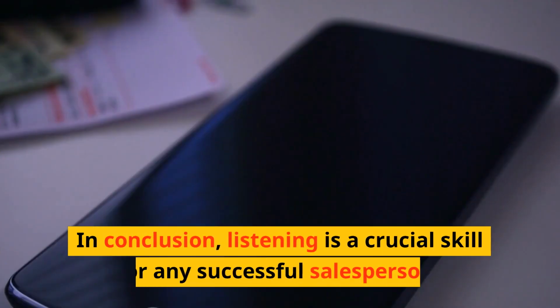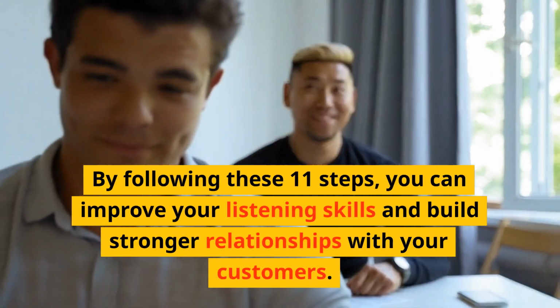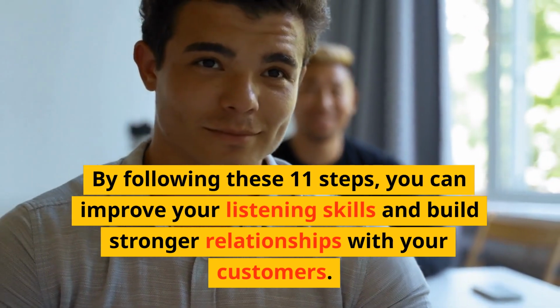In conclusion, listening is a crucial skill for any successful salesperson. By following these 11 steps, you can improve your listening skills and build stronger relationships with your customers.